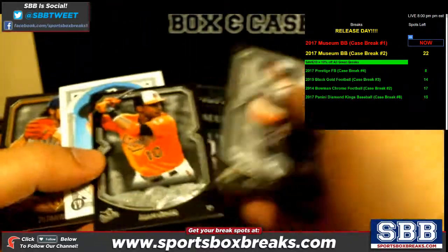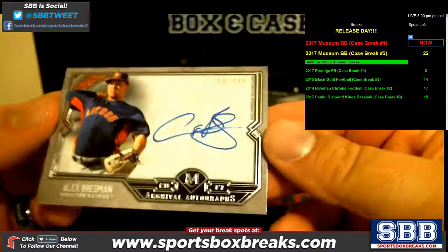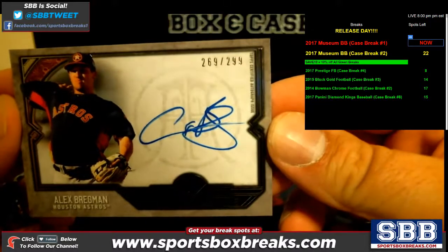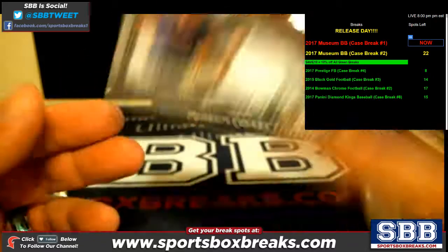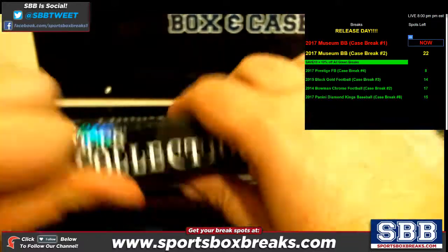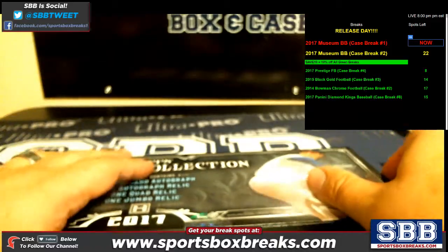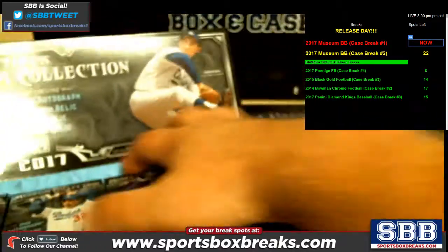Miguel Cabrera. And what do we got here? Astros. Wow. Bregman to 299. There you go. There you go, Don P. A nice Bregman to 299. Beautiful. On card, too. On card. You cleaned up, buddy. We're still at 22, 8, 14, 17, and 15. I'm ready to keep going here.